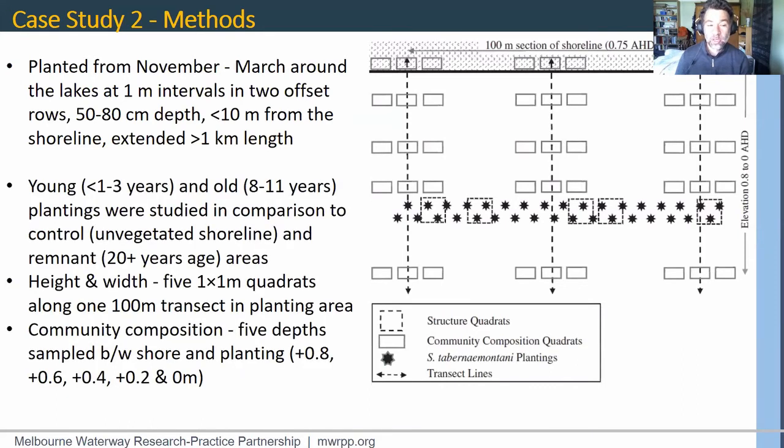So we wanted to see how young plantings and old plantings grew, and also if there was much plant diversity behind those plantings in comparison to control sites, so areas which hadn't been revegetated, or remnant areas, so areas which were 20 years or more older. And we wanted to know, as I said, how well they grew, so their height and their width.